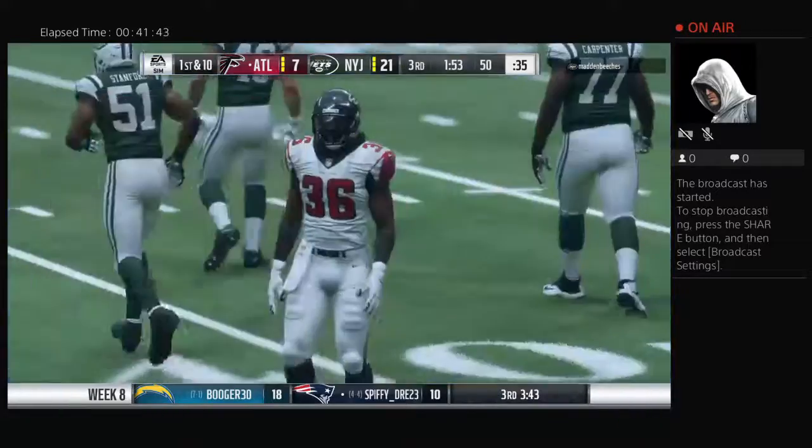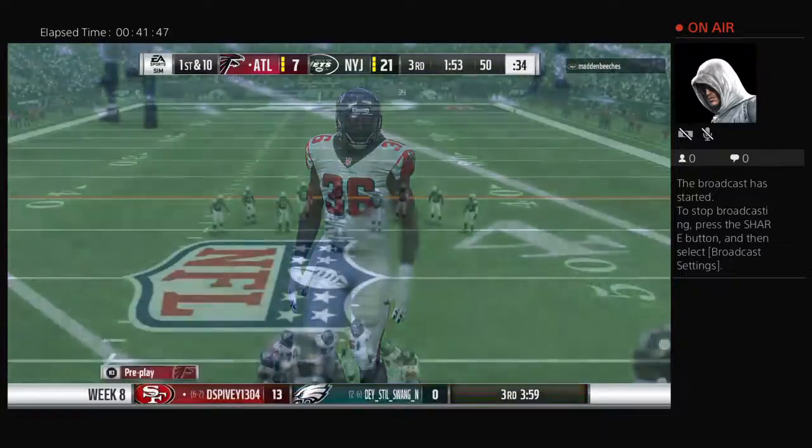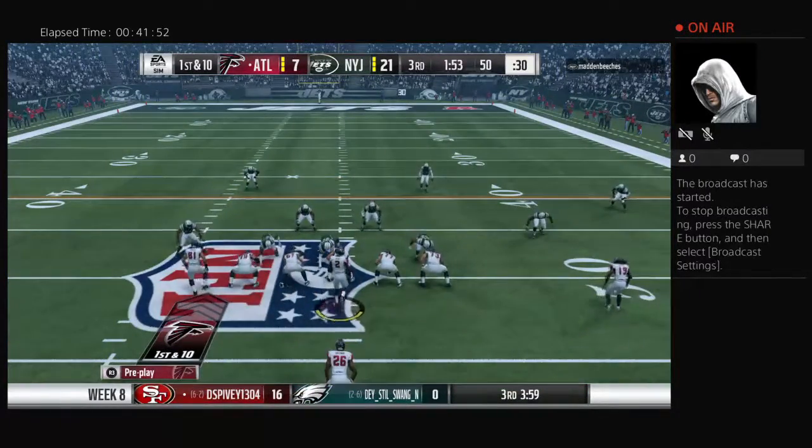Around the NFL, third quarter from Foxborough. Now, you saw the score at the bottom of your screen a moment ago. We got a good one going on there. And we'll keep an eye on that one as our game goes along here.